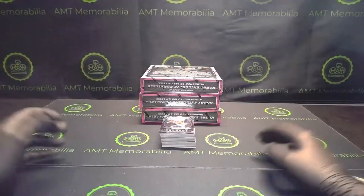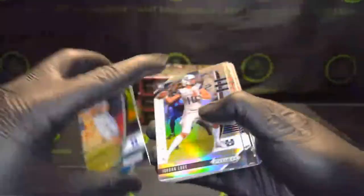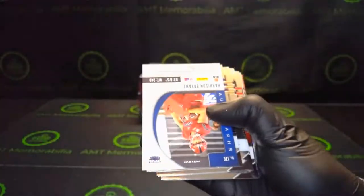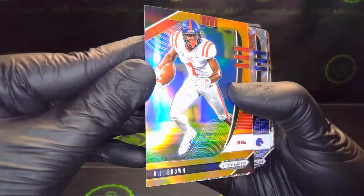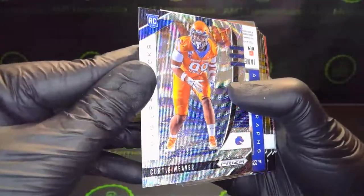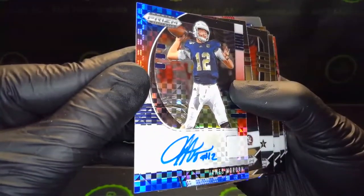All right, down to the last four boxes, everybody. Good luck. Daniel Jones, 158 out of 249. Jordan Love, silver. Harrison Bryant, silver auto. A.J. Brown, 96 out of 149. Curtis Weaver, 164 out of 299. 62 out of 99, James Morgan, autograph.